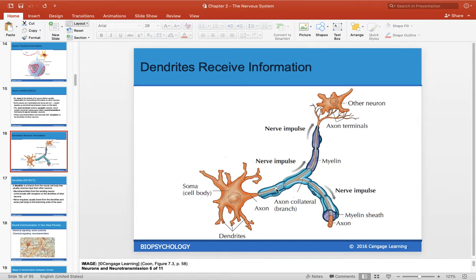And then we have our myelin. This is the coating. The myelin sheath coats our axons to speed up the transmission, which we'll be talking about more again in a couple of slides. I don't want to get ahead of ourselves here.